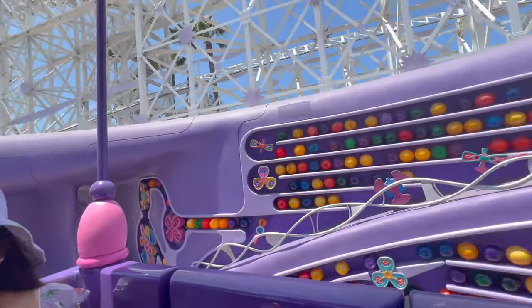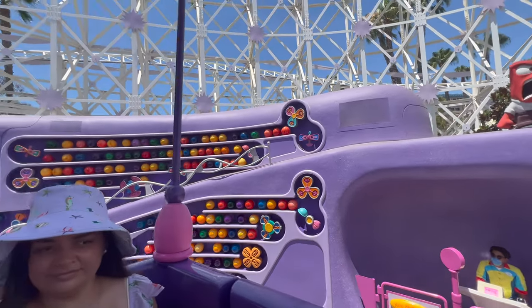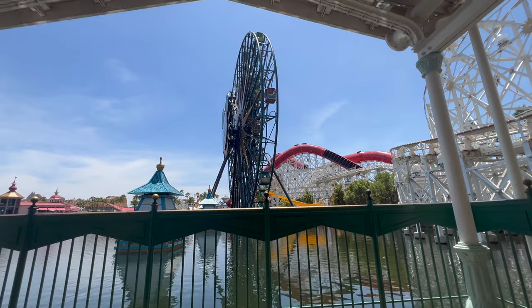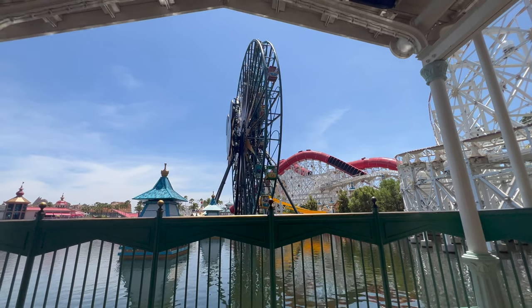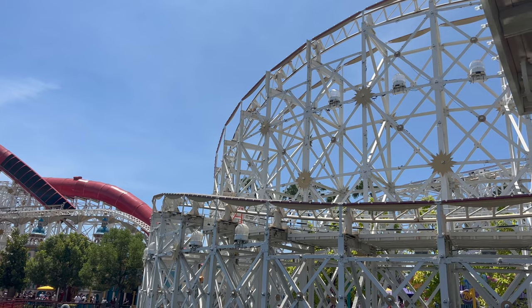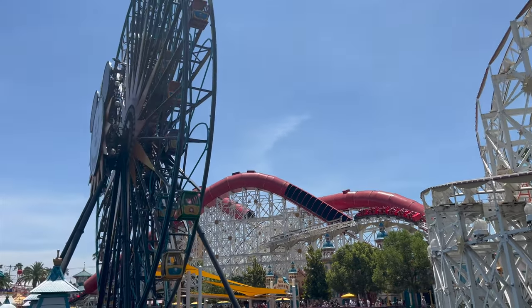So underneath Silly Symphonies, there's probably three benches that are under here. Right now we've got shade, and there's also fans up above, so that's kind of nice, but what a nice view. You get the Pixar wheel and the coasters over here, so this is a nice spot to kind of escape the sun.